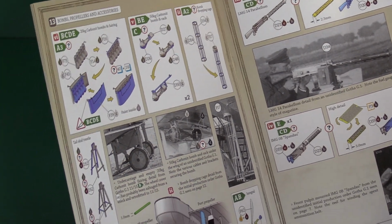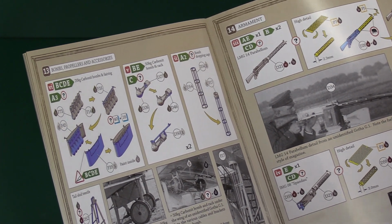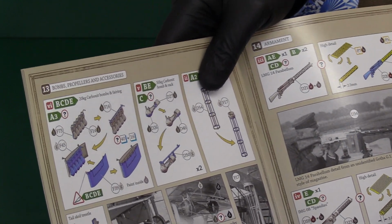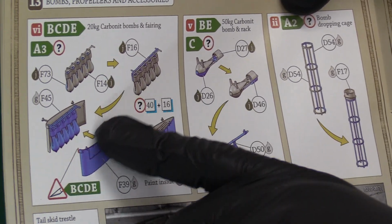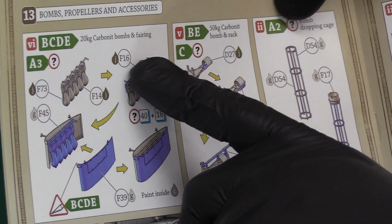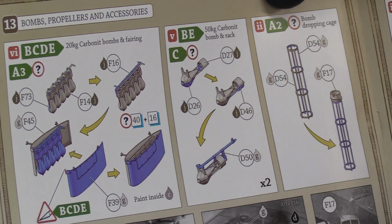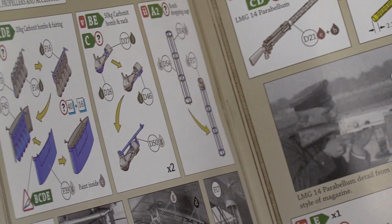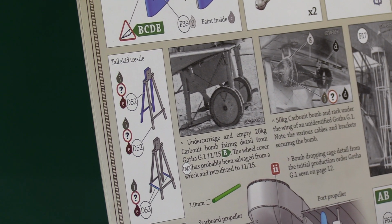Bombs, propellers and accessories. So here we go, the carbonate bombs. Okay, so this is the fairing. So this is like a dual system. Oh, this is amazing. Look at this. You've got a fairing which contains the bombs, very much World War II fashion. Then you've got the bombs, that's for the small ones, the 20 kilogram ones. The 50 kilogram ones, the bigger ones, you drop through this dropping cage. How remarkable. I wonder if that's photo etch or not. We'll see later. Then you've got the tail skid trestle.